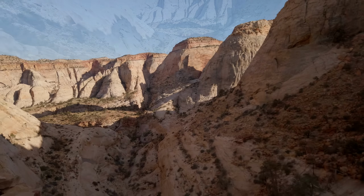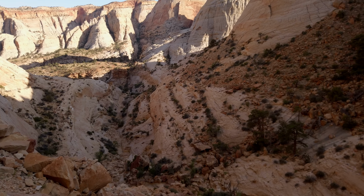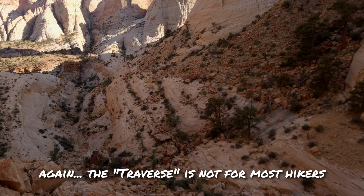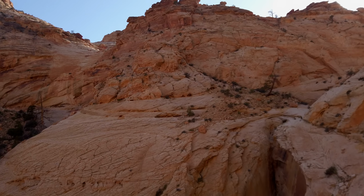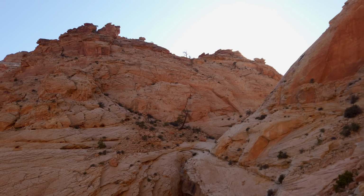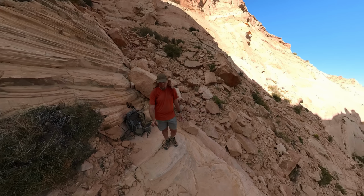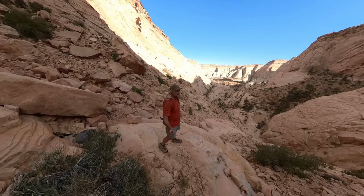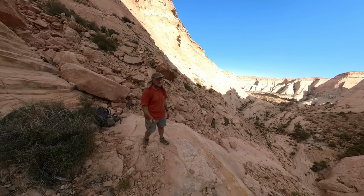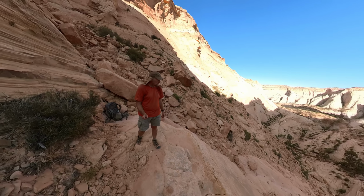This is a tough one. This talus field is just not very stable at all. So you gotta be really careful with every step. I'm about level with the dryfall now. I still don't see exactly how we're gonna get across, but we're gonna find out real soon, I hope. Okay, I am up over the talus slope. You can see down there. It was a beast. It was pretty tough. Lots of loose boulders. Definitely not for the squeamish.